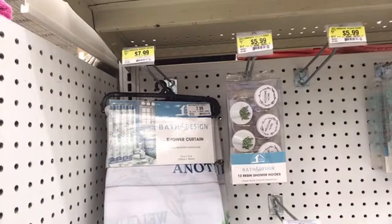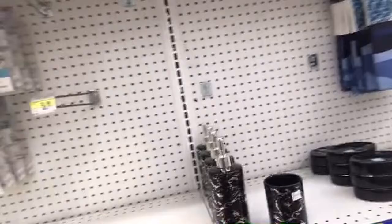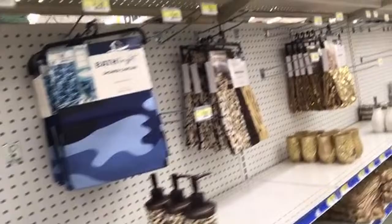$16.99. Here's some bathroom accessories. Nice. You need hooks, $5.99. Shower curtain, $8. Toothbrush holders, $3.99. Soap dispenser, $3.99. These towels feel nice. You can get a lot of decor here, and the prices aren't bad at all.